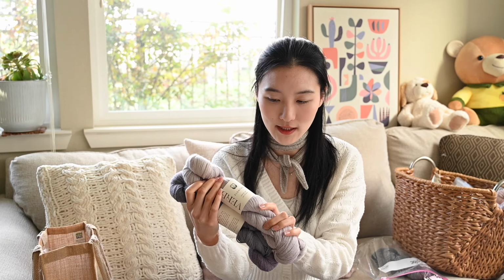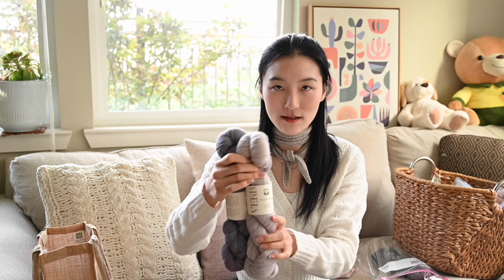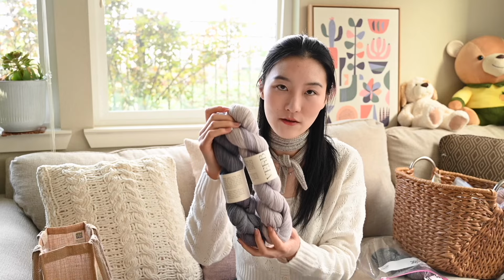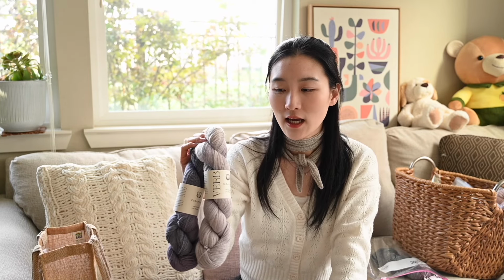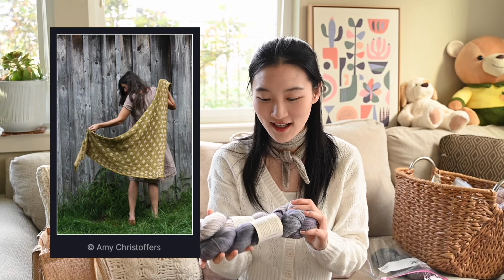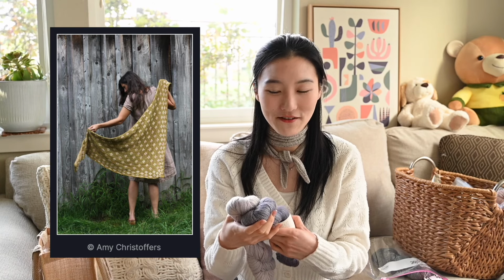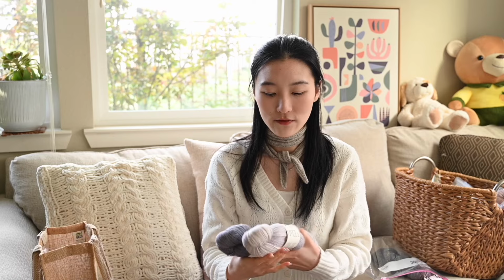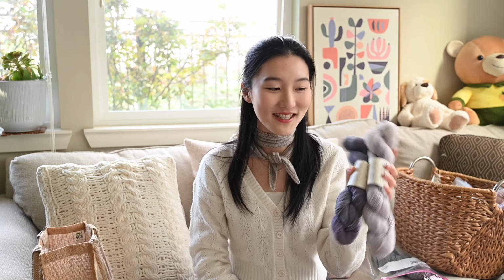It has 70% superfine alpaca, 20% silk, and 10% cashmere. Each of them has 100 grams and 437 yards. So each of them is a fingering weight yarn, and I'm going to use them to knit the Pressed Flower shawl, which is a pattern I've been eyeing for a very long time. I think it's a DK weight pattern, but in the store I saw an example of a shawl knitted up with fingering weight yarn, and I really like the fabric, so I picked up these yarns.